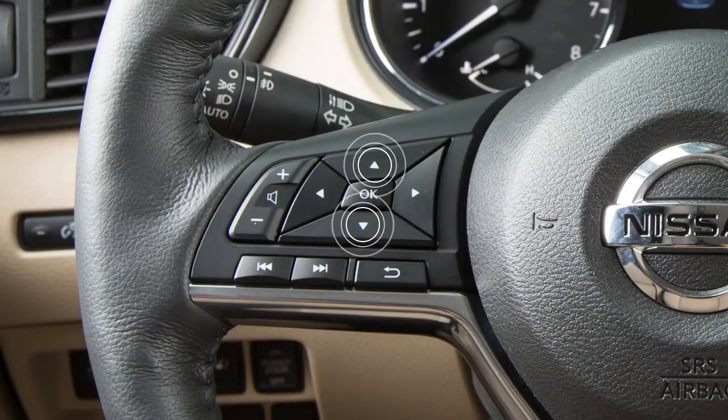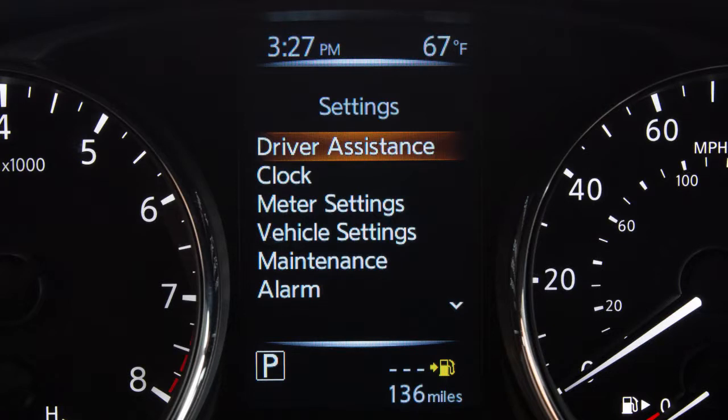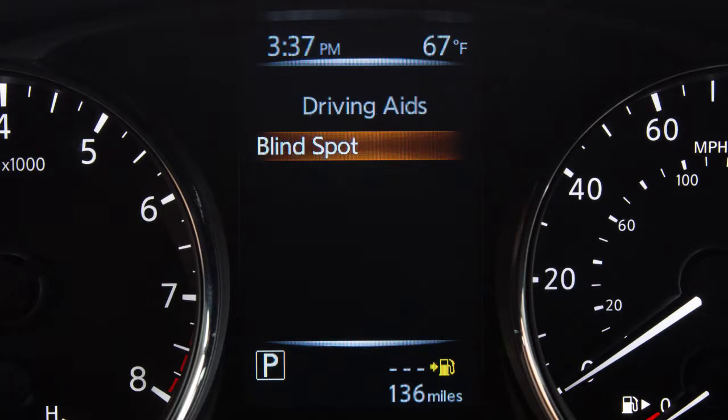Press the up or down arrow button to select driver assistance. Press the OK button. Select driving aids. Press the OK button. Select blind spot. Press the OK button. Use the OK button to toggle the system on or off.